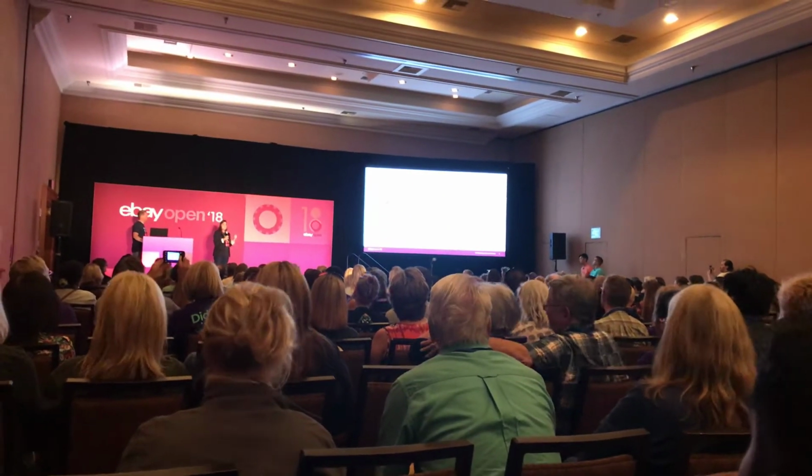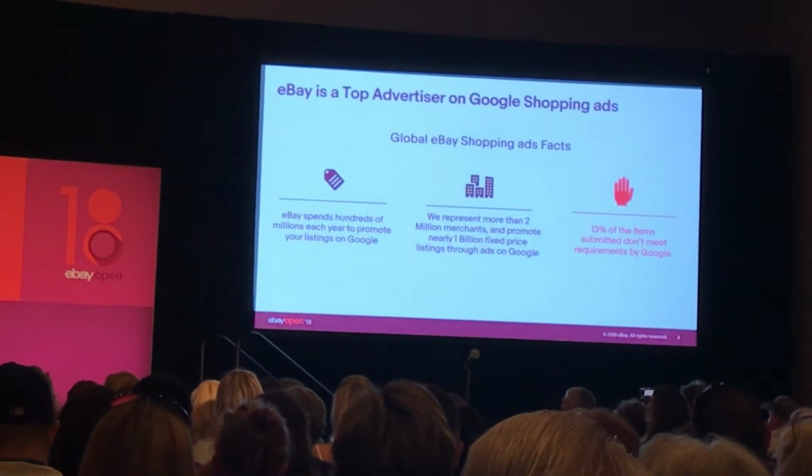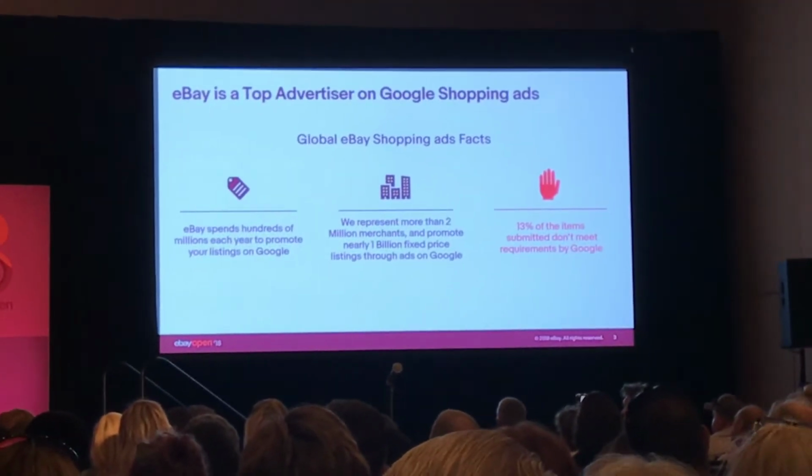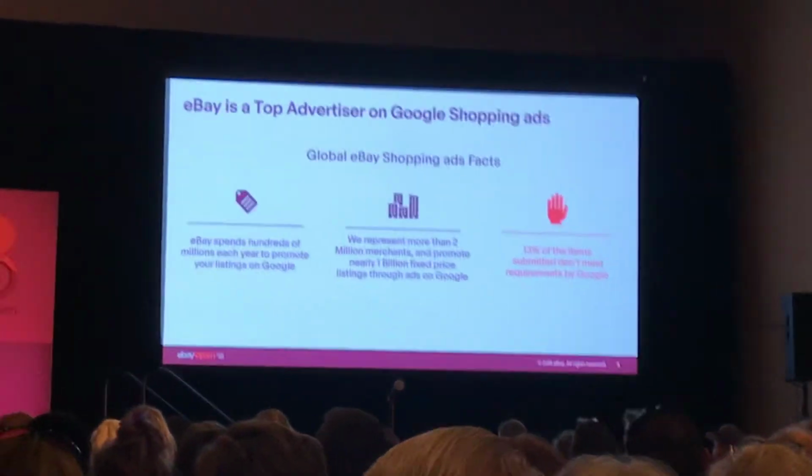Despite the fact that we submit every single Buy It Now item to Google, so it's eligible for paid shopping ads, with a few exceptions related to adult content, paraphernalia, and gambling, there's a couple of other criteria that we have to filter for, but outside of that, we submit every Buy It Now listing to Google. 13% of the items that we submit to Google do not meet their criteria. And so it's a missed opportunity for you, and it's a missed opportunity for eBay.